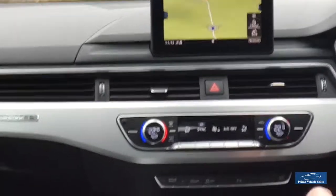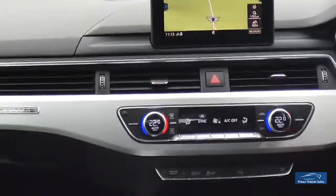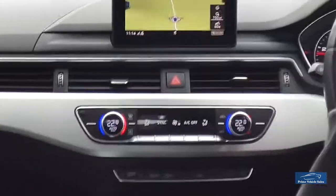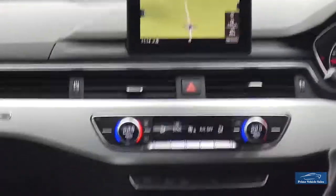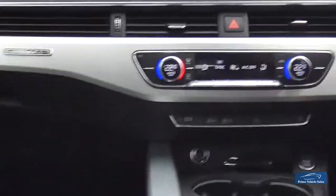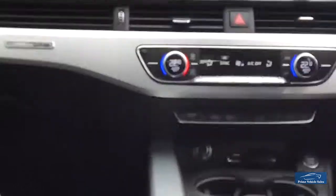We've got two keys for it. It's a nicely spec car, all sat-navved up, Apple CarPlay. Front and rear parking sensors. Auto boxes are awesome on these, so smooth, you're driving along, you don't even feel them changing.